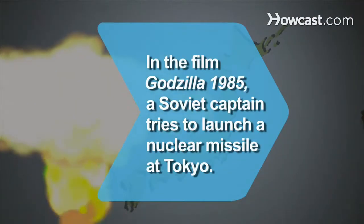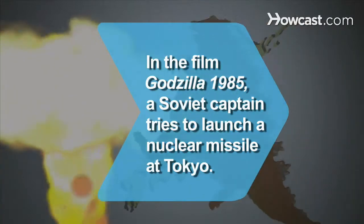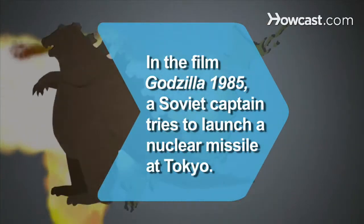Did you know? In the film Godzilla 1985, a Soviet captain tries to launch a nuclear missile at Tokyo after learning that Godzilla is back.